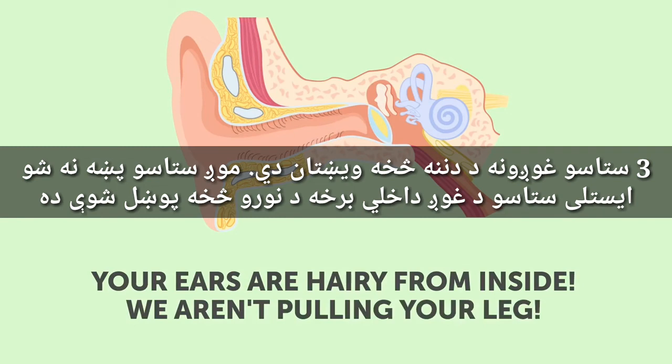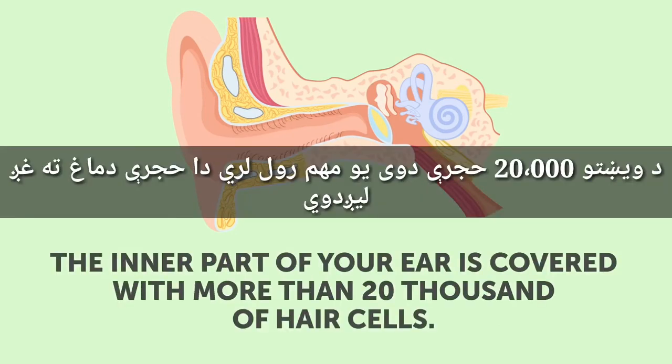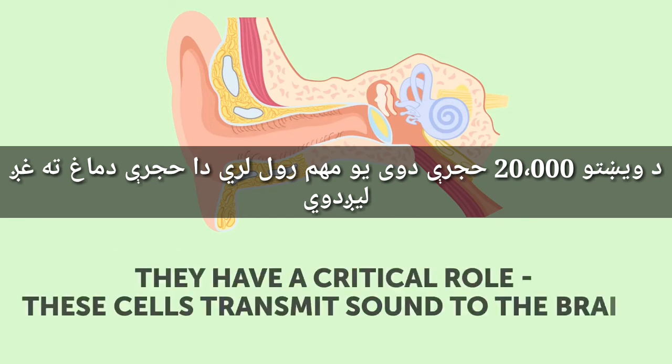We aren't pulling your leg. The inner part of your ear is covered with more than 20,000 hair cells. They have a critical role. These cells transmit sound to the brain.